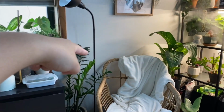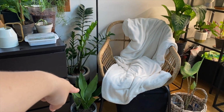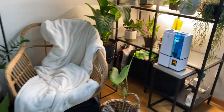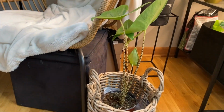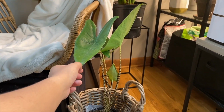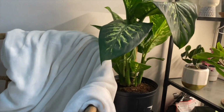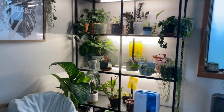Just back there, I have a ZZ and a moonshine. And this is the other Zebrina that I was talking about. I have it in soil, and they are just so pretty. And then another Aglaonema. And this is my plant shelf.